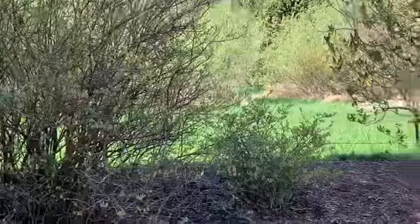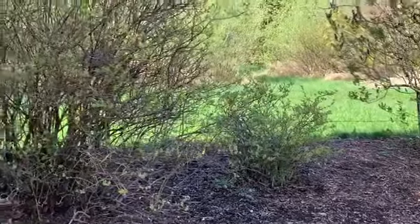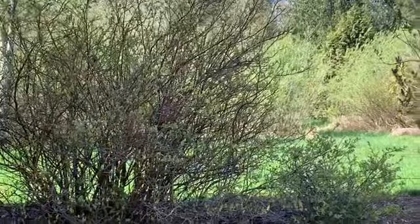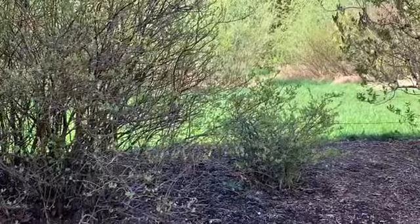And this little blueberry bush right next to it, we planted exact same time as this big one, and they're supposed to be the same variety, but one got really, really big and the other one stayed really, really small.